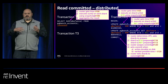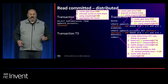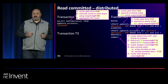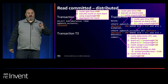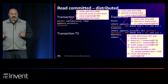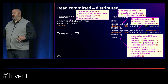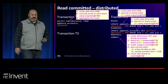So the router collects these times back, compares it with some other information, looks at the clock it has now and says, okay, this transaction is going to commit at 120. So the router locally commits that transaction at 120. Again, it acknowledges the client once it's durable and once the earliest time is past 120, and then it tells the shards to transition from a prepared state to a committed state at 120. So all the shards will have the same commit time for their portion of the transaction.